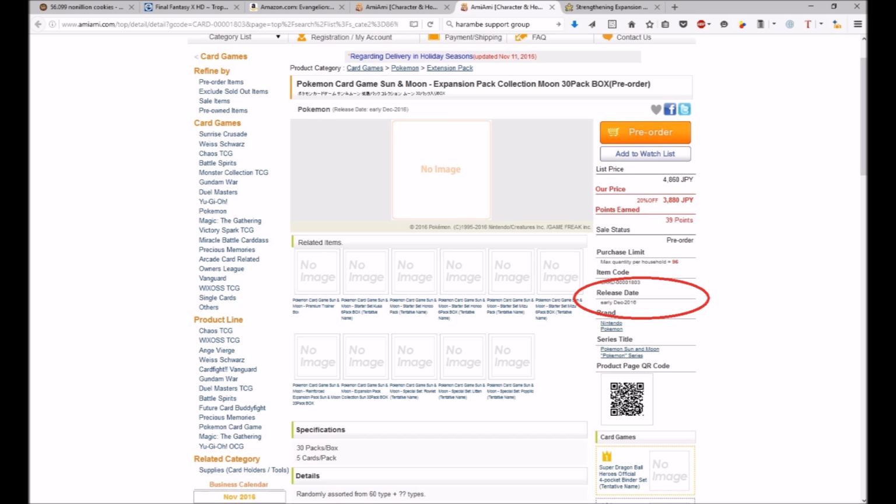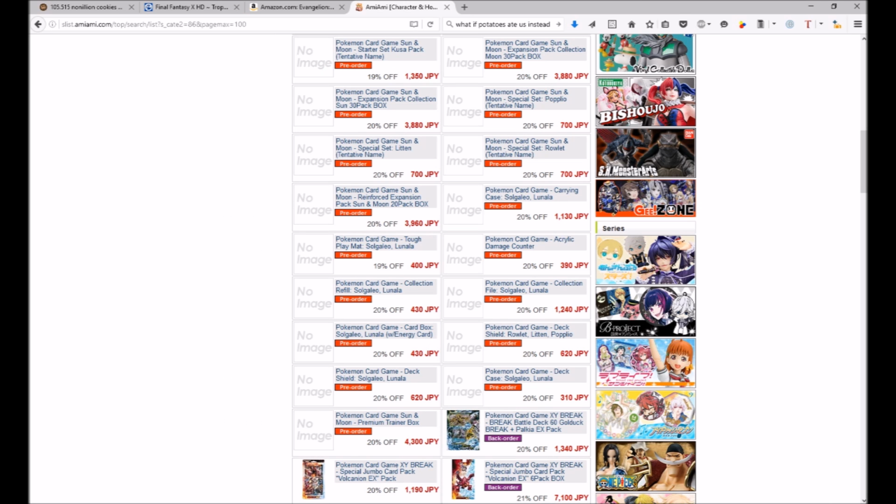Okay, let's tackle the December releases first. Collection Sun and Collection Moon are the two separate expansions making up the first 7th Gen main release. If you want the first booster boxes for Sun and Moon in Japanese, this is where you want to go. But remember that these boxes have 30 packs instead of the usual 20, so they will be more expensive than regular XY series booster boxes.